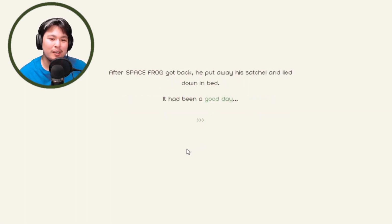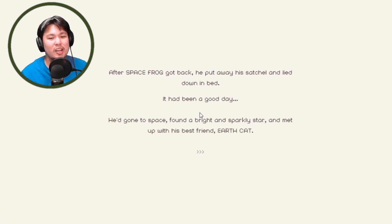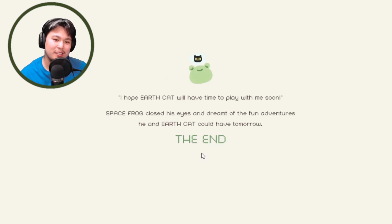After Spacefrog got back, he put away his satchel and lied back down in bed. It had been a good day. He had gone to space and found a bright, sparkly star and met up with his friend, Earthcat. I hope Earthcat will have some time to play with me soon. Spacefrog closed his eyes and dreamt of fun adventures he and Earthcat could have tomorrow.